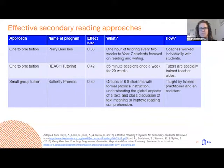So we can see, for example, that the dosage is important, the amount that you do with the student. It's 1 hour of tutoring every 2 weeks with Year 7 students focused on reading or writing, and the coach works individually with students. Another one-to-one tuition program was 35-minute sessions once a week for 20 weeks, with a substantial effect size of 0.42, which is well above average and is a large impact. Within this, tutors are specially trained, and they are actually teacher aides.